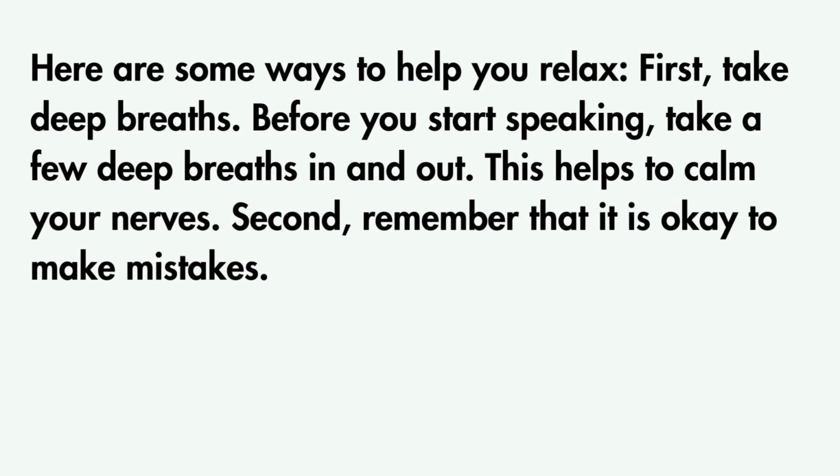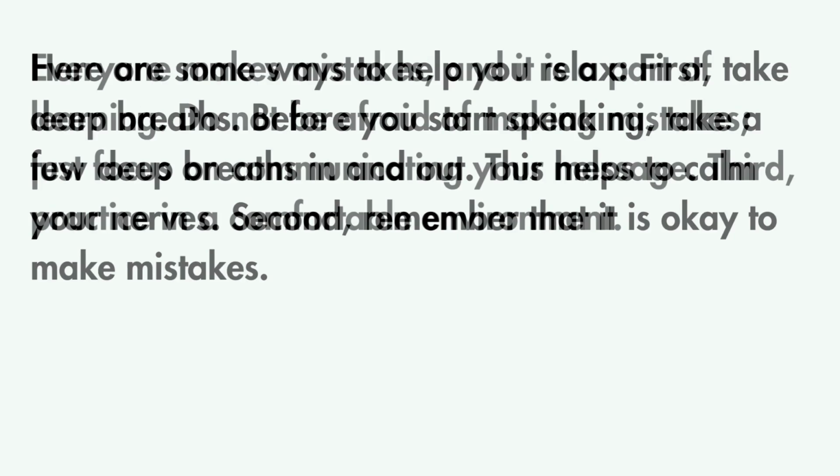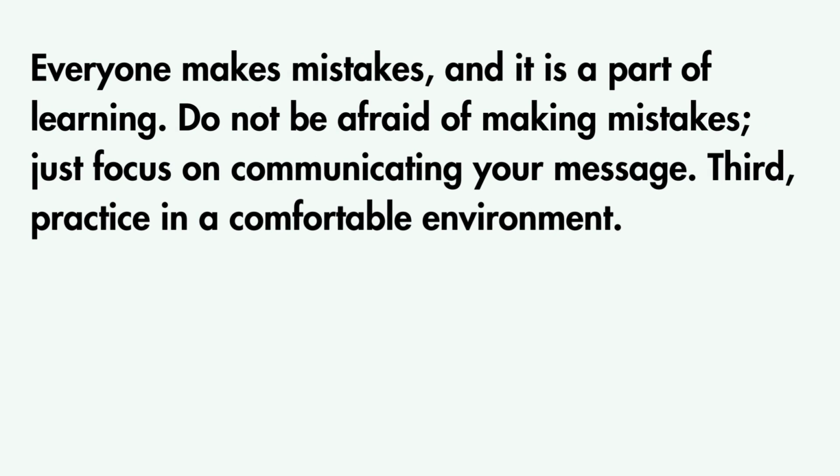Here are some ways to help you relax. First, take deep breaths. Before you start speaking, take a few deep breaths in and out. This helps to calm your nerves. Second, remember that it is okay to make mistakes. Everyone makes mistakes, and it is a part of learning. Do not be afraid of making mistakes. Just focus on communicating your message.